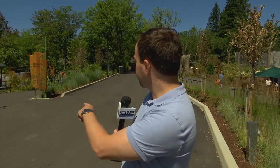Well, if you have not been out here to the Oregon Zoo, maybe since COVID-19 hit, there is really a lot more to do. You can see there are new exhibits out here like the Polar Passage on this side. Over here, that is the primate forest, a lot of room to walk around.